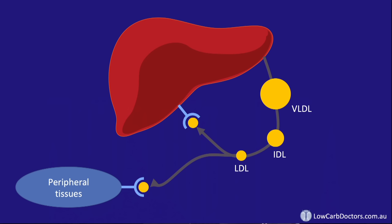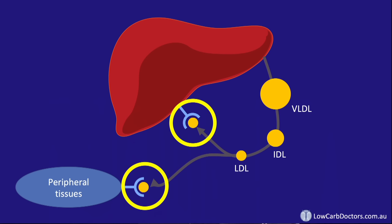So to understand why it's so damaging and can lead to blockage of our blood vessels, let's have a look at the normal life cycle of VLDL once it's secreted from the liver. As it donates its cargo, it shrinks in size through the intermediate stage and finally ends up as low density lipoprotein. And then the low density lipoproteins are able to be taken back up by the liver or by cells in the peripheral tissues.